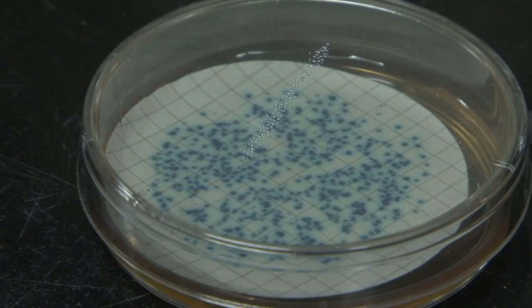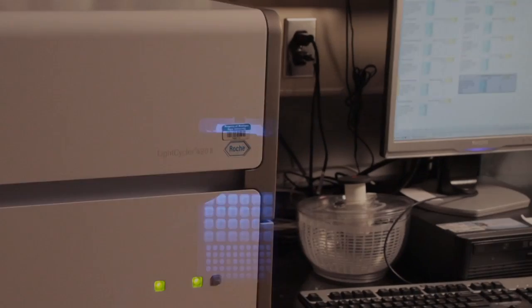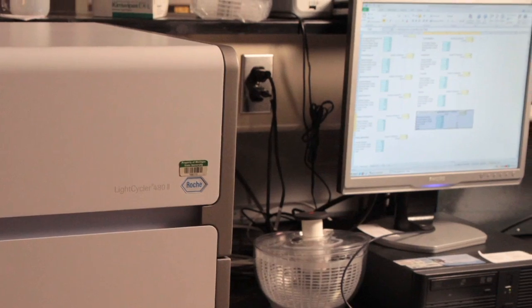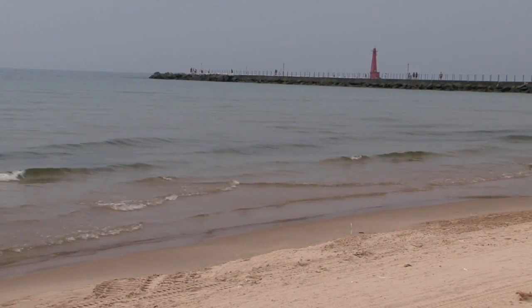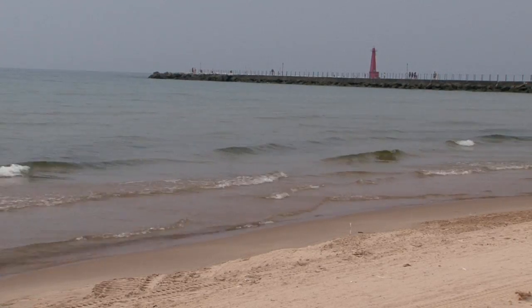In the past, the predominant method of testing for fecal indicators involved culture-based methods, which could take as long as 48 hours to accurately measure. The qPCR technique can give results in as few as 3 hours, allowing warnings to be posted and infected waterways to be closed for cleanup the same day the samples are collected.